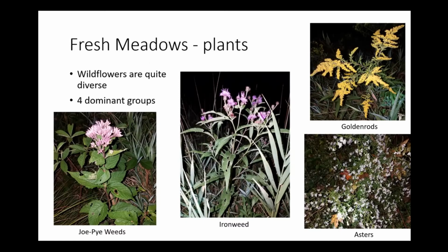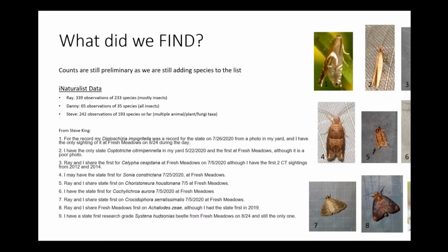As far as the plants that are of interest to a lot of our pollinators and a lot of our native butterflies and moths, there are four main groups that we saw in the meadow. These are the Eupatorium, the Joe Pye weeds; ironweed, which was very common in the meadow; Solidago and other genera of goldenrods; and then various asters, which are super common as you got into the fall. They're usually those little white flowers.